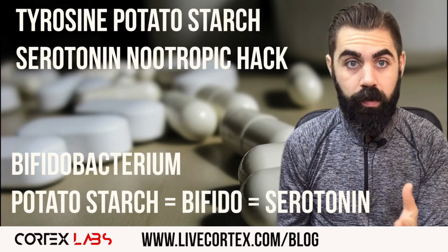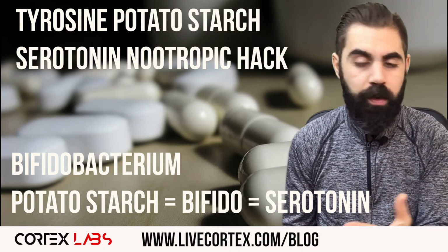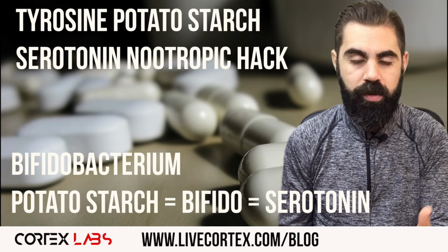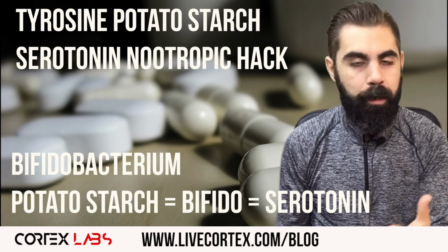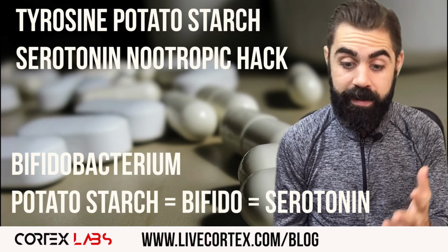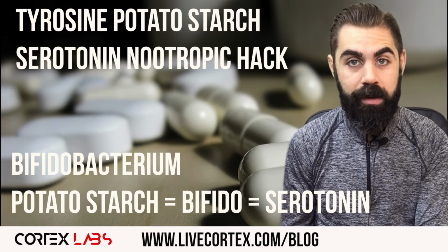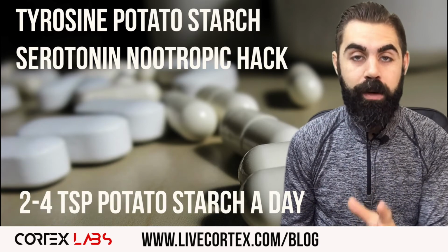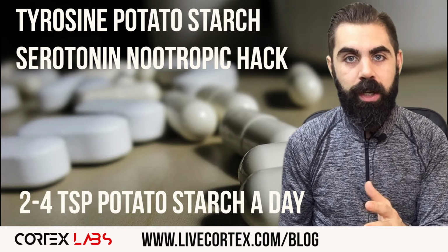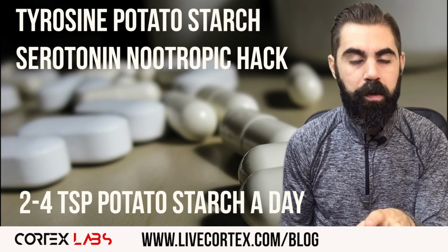Okay, so potato starch goes and feeds bifidobacterium, and it turns out that so much of your serotonin production happens in the gut, right? And they get produced from this bifido species. Okay, so that's the hack. If you're running into some sort of overstimulation from tyrosine, take 2 to 4 teaspoons a day or every other day of potato starch. It could work, because it's producing a massive diversity of gut bacteria.